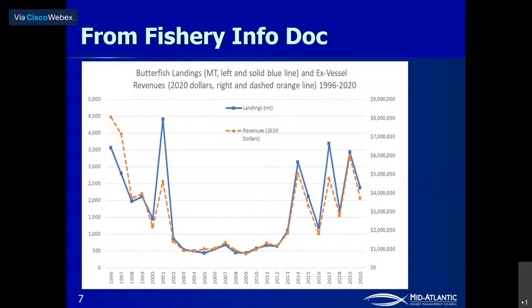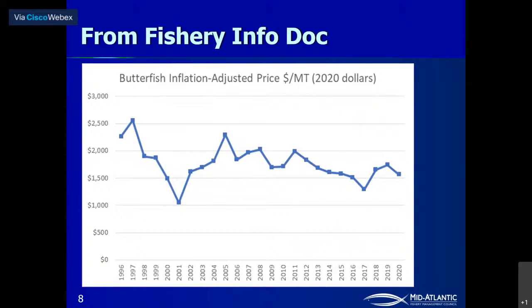So from the fishery information document, just landings and revenues here, landings in solid blue, revenues dotted orange. There have been some fits and starts since the fishery has been reopened, but generally an increasing trend, which is what the AP suggested back in the day would happen. They didn't expect a dramatic immediate ramp up in this fishery, given limited demand. Prices trended down a bit in 2020 from 2019. These are in 2020 dollars, inflation adjusted, but not a whole lot different from recent years.